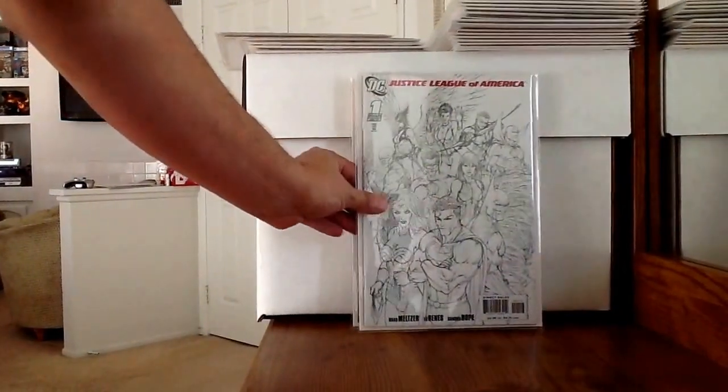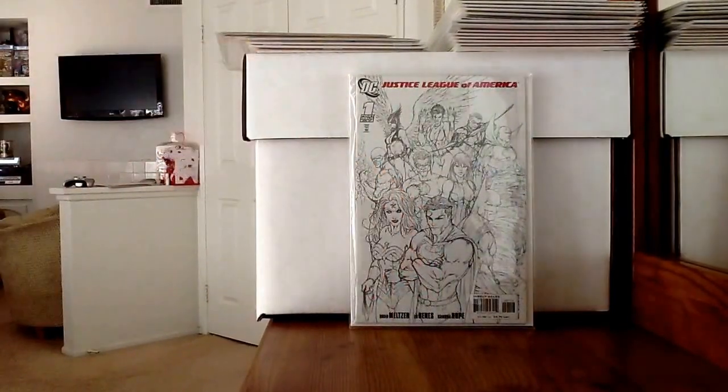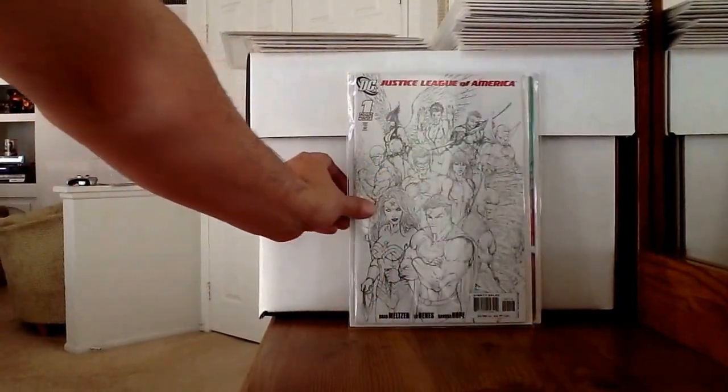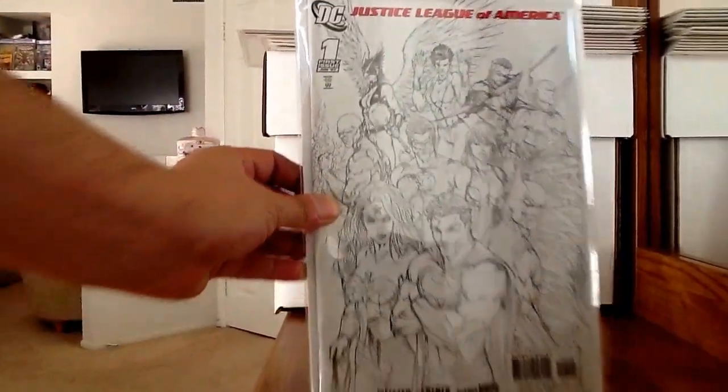Justice League of America number 1. I think it's a sketch for... I don't know. I know Michael Turner did it, so I just like the cover. It's a really badass cover. Freaking awesome. Glad to have that.